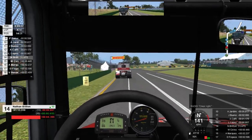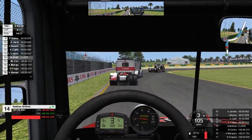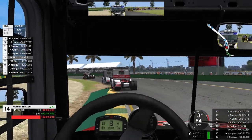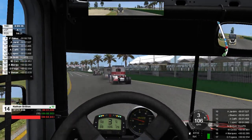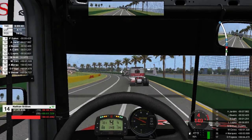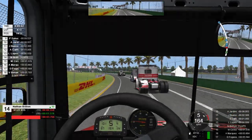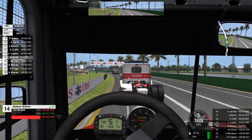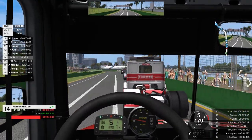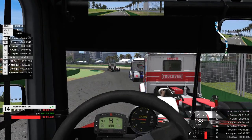Clear right. So up to 14, nearly halfway through the field. It's going to be a lengthy race. We're doing 2 minutes, 2.5 minutes per lap.